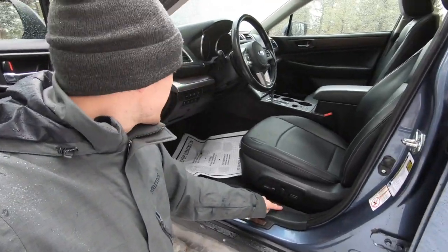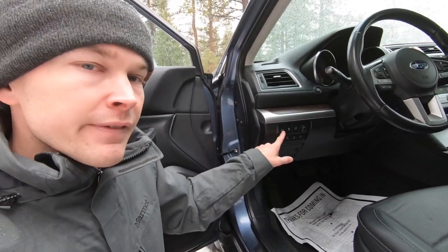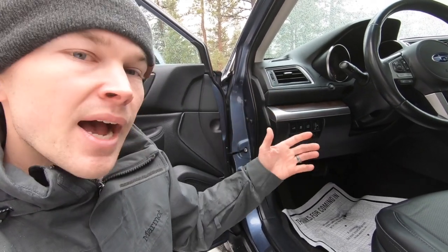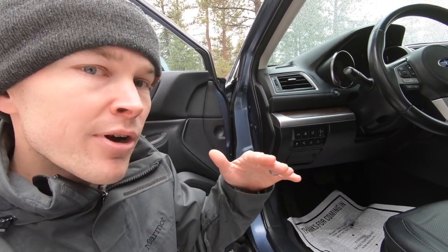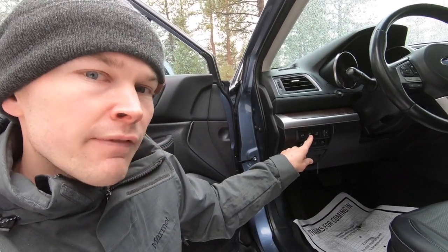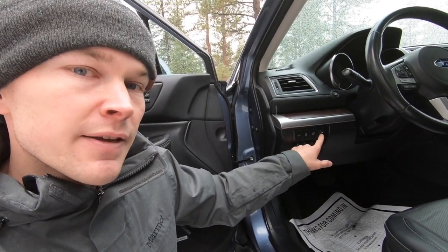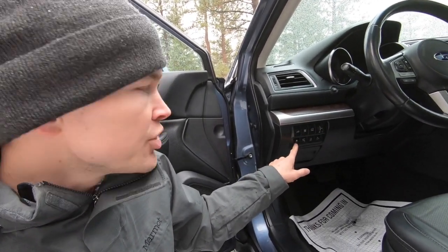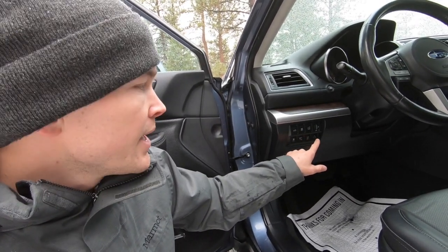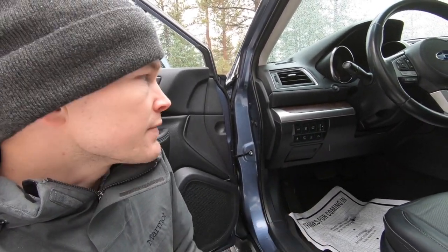We've got power seats, number of controls over here. This one is for the automatic liftgate in the rear of the vehicle, and then you can also adjust the height of it. So if you've got a kayak or bikes or something and you don't want it to open all the way, you can adjust that so it doesn't completely open. This is for turning off those adaptive headlights if you don't want those to adjust. This is for adjusting the brightness of the instrument cluster, turning off traction control, blind spot monitoring, the lane departure warning, and then this is for that EyeSight system. So you can adjust all of that if you don't want to use those features.